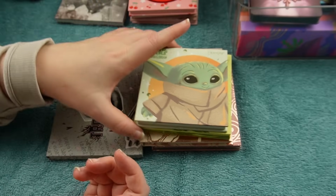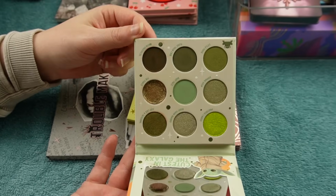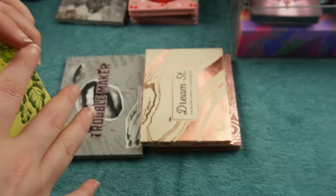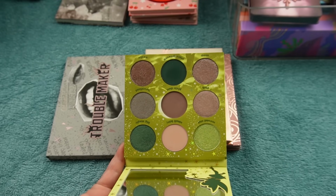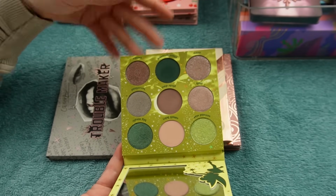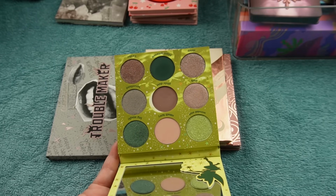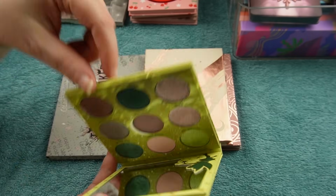Again, maybe pile. The Mandalorian The Child. I made this more green toned. I think I'm going to keep this. But same thing like the other one I just showed you. This is Off Quartz with Sprinkle a Little Magic. I think that I'm going to keep this instead of the Mint to Be then. I think that might be the one, because I like these cooler toned shades with the greens.